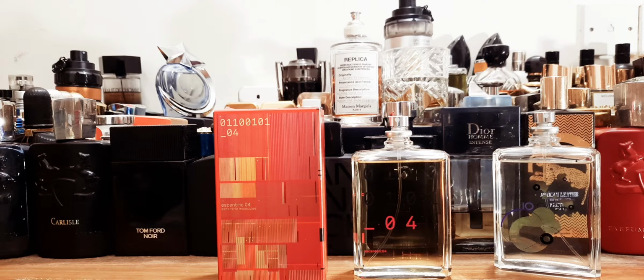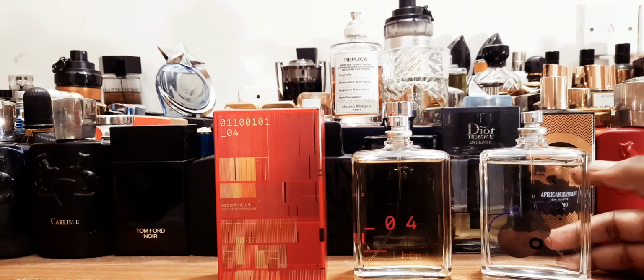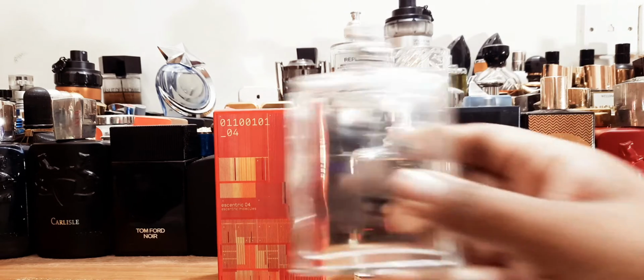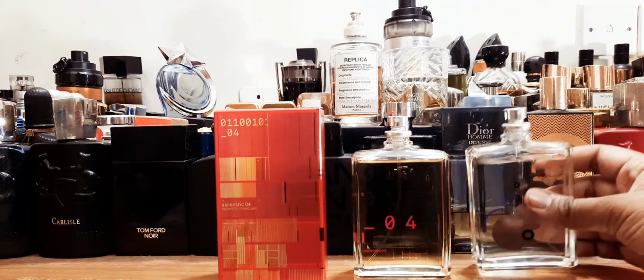Today I'm going to be reviewing, or rather doing an initial impression, on a fragrance which I just bought recently. You have seen my review or final take on this one. I'm just putting it next to each other. Molecule 01, you guys know this is one of the most magical, fun fragrances. It's absolutely beast mode, good for layering.